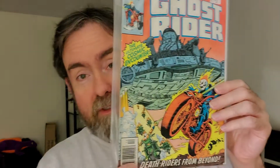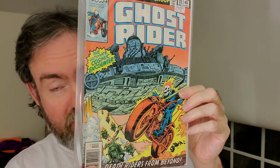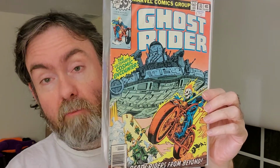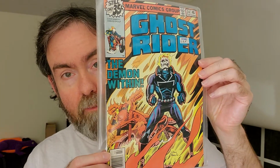Here's issue 33, where a bunch of motorcycle riding aliens arrive, which I sort of appreciate, because I do enjoy it when things make no sense and are ridiculous. So why not? I'm a fan of Tarot Man, so I can't complain too much about this. You can see from the prices, as with the last time, the prices are cheap. Most of these issues are under $2. I paid $1.25, for instance, for this one, which is a cool cover.